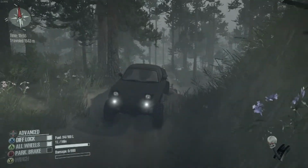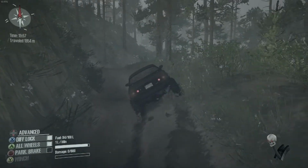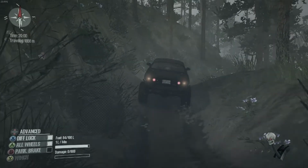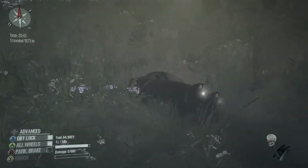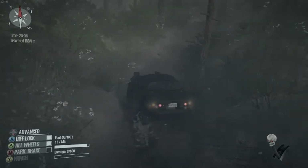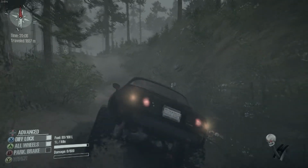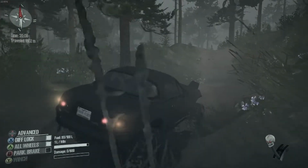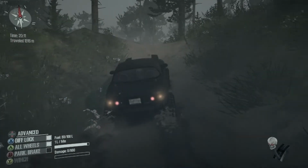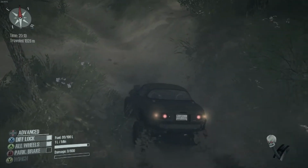Night settling on Frog Creek. Woohoo. Oh yeah, you guys will get to see what it looks like at night. Well, I mean, low graphics night, but I can play the game on higher graphics. It's just that the recording doesn't come out as smooth, because potato life.